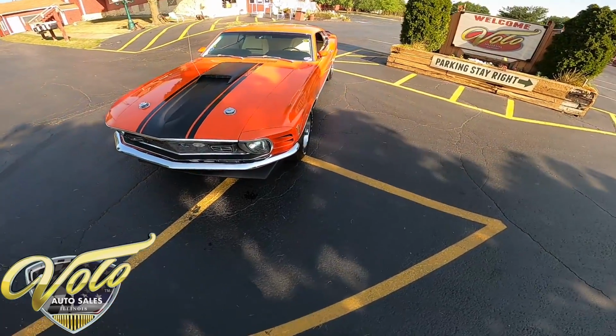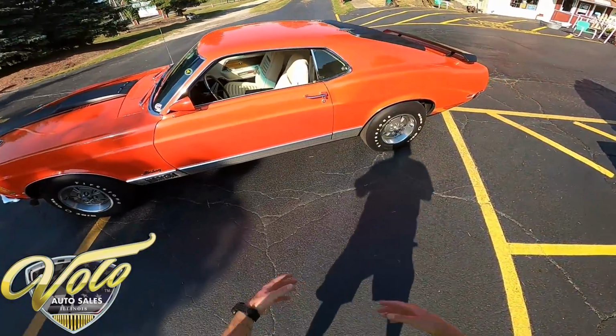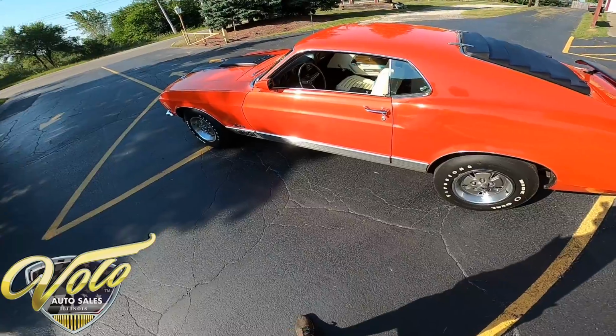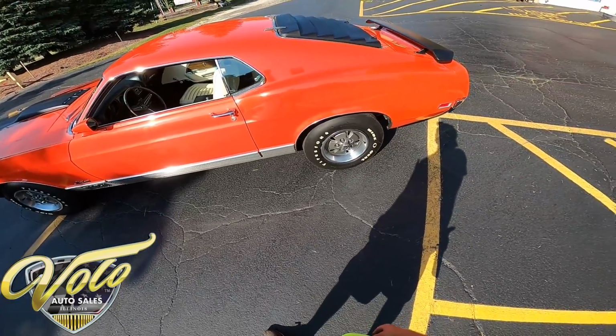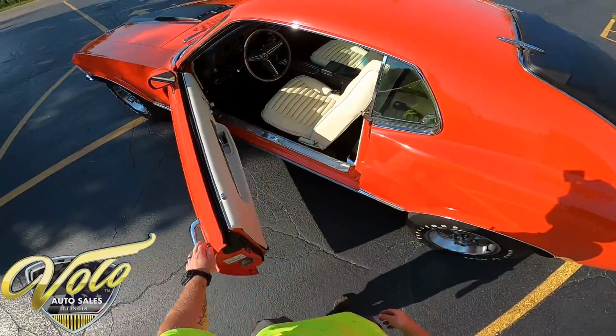I mean, this Mustang's been around, all the right things, got all the right awards. The Calypso Coral paint, it's just, I love when cars stay as original as possible, and this one is right down that alley. So let's go ahead and take a seat.